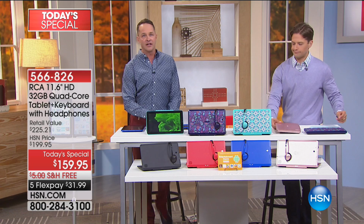And RAM is something that a lot of people kind of overlook when they look for a tablet or a computer for that matter. They look for how much hard drive memory it has. This has 32 gigabytes. It's one of the largest that we've ever done. We usually do 8 gigabytes. Occasionally we do 16 gigabytes. This is, in fact, the largest we've done from RCA in an 11-inch. It's the largest tablet, the lowest price 11.6 that we've done, but it also has the most RAM we've done in any tablet at 2 gigs.